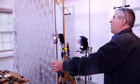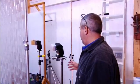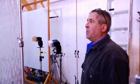Both of these lights are focused through a very simple glass block kind of shower curtain material that you buy at the houseware store. Between the ease of the SB-900s to set up and use and the computer screen that we're working with, I can push the button, shoot a picture, see it right away, know exactly whether I need to raise or lower or where I need to put my light, go back, take another shot, and within a few frames I've got everything I need. Now back here we have another fill light.